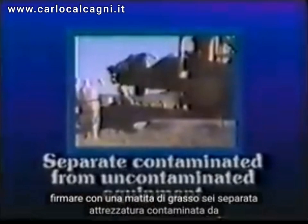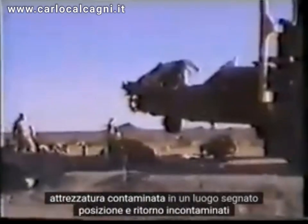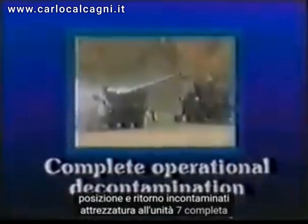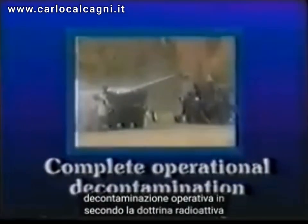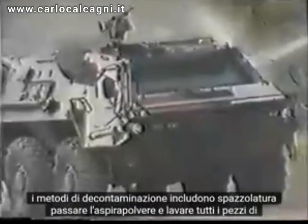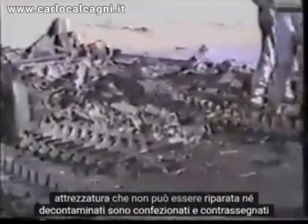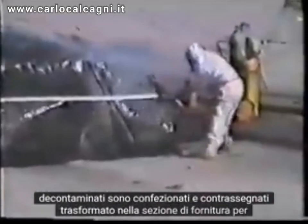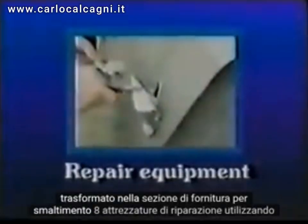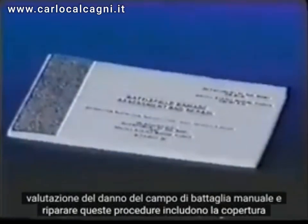6. Separate contaminated equipment from uncontaminated equipment. Place contaminated equipment in a marked location and return uncontaminated equipment to the unit. 7. Complete operational decontamination in accordance with doctrine. Radioactive decontamination methods include brushing, vacuuming, and washing. Small pieces of equipment that cannot be repaired nor decontaminated are packaged, marked, and turned in to your supply section for disposal.